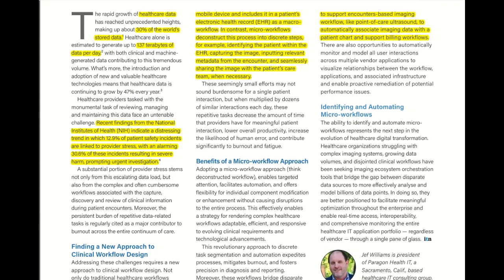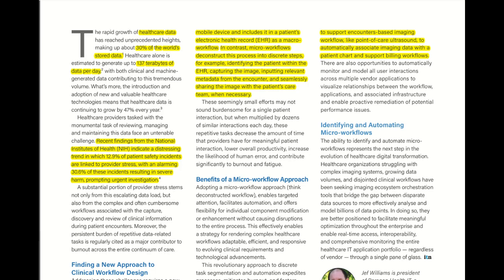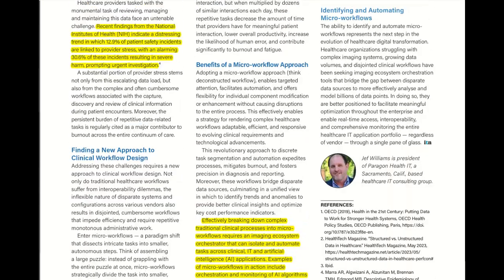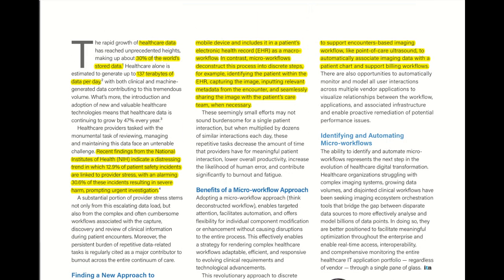He is explaining an interesting thing, and although that may not be interesting for us as specific researchers, that's the thing about this kind of magazine, that you'll get a lot of different kinds of information. Here he is describing something called the workload on the healthcare professional. Recent findings from the National Institutes of Health indicate a distressing trend in which 12.9% of patient safety incidents are linked to provider stress, with an alarming 30.6% of these incidents resulting in severe harm, prompting urgent investigation.